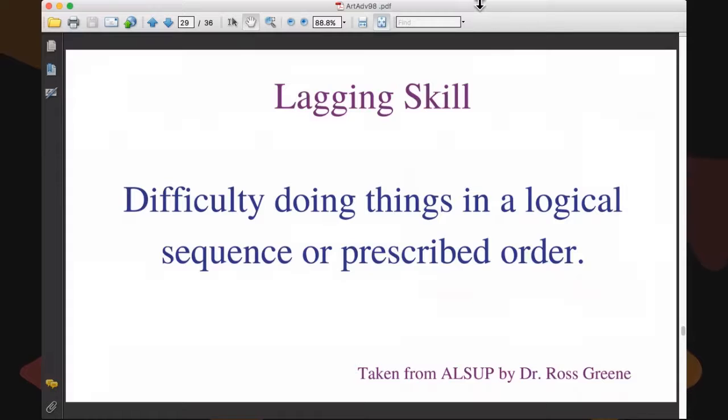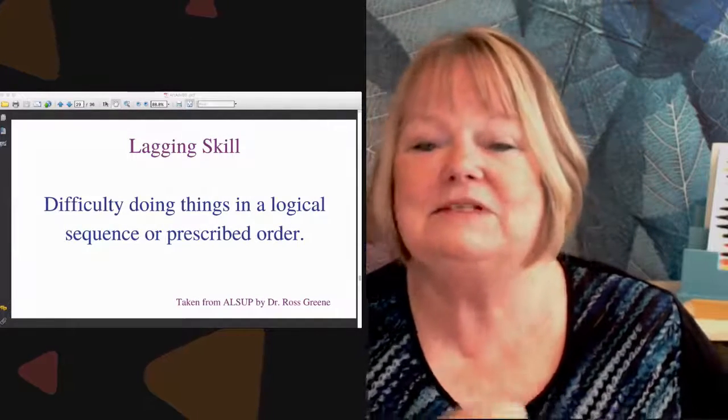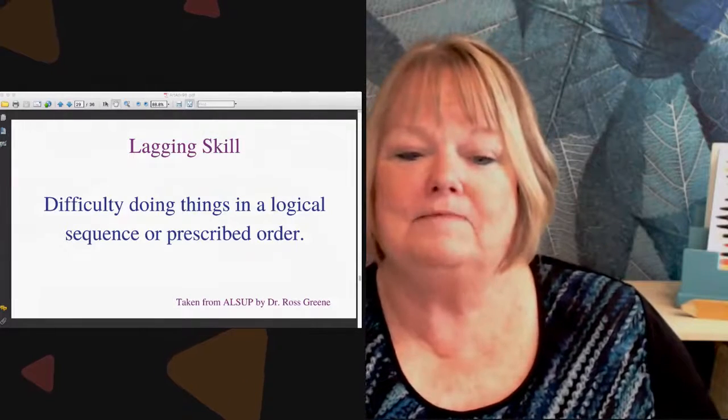Now, another lagging skill that you might see is difficulty doing things in a logical sequence or prescribed order. I need to tell you that when I first saw this as a lagging skill, I don't know if it's just my rebel personality sometimes, but I don't want our kids to be judged that they're not following this logical order that the teacher set up, and that they have a different way that they can do it and still meet the requirements or expectations.